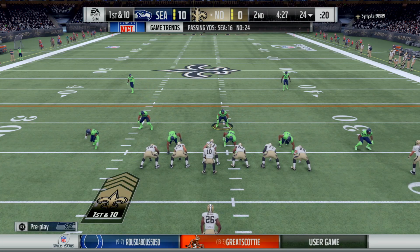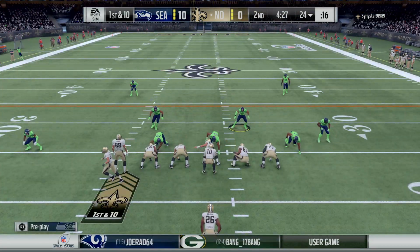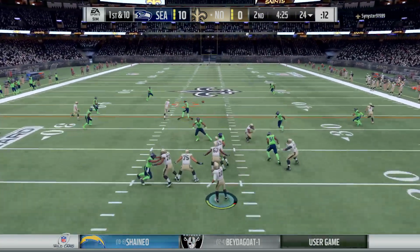Let's go! What? No! Ohio! Switch! Let's go! What? Done! Trying to shake off the interception.